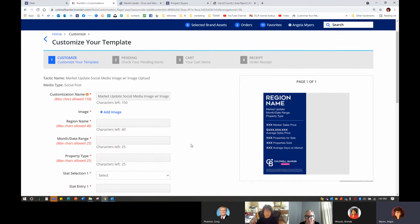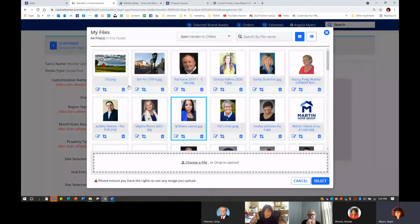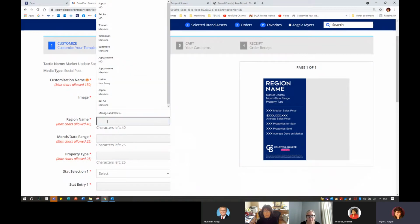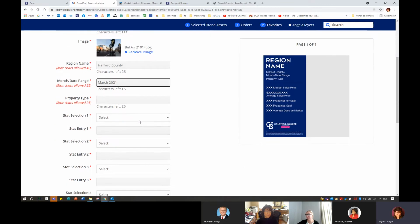And this is really, I don't want to say it's simple, but it's just kind of flowing with it. So market update, and I'm just going to say Harford County, and I'm just going to say it's March 2021. Let's say I'm going to do an image. I'm just going to go ahead and pull this Bel Air image here, even though it looks like Christmas, because it is Harford County. Region name, I'm going to do Harford County. And the month and the date range, I want it to come out as 2021 on my report. So anytime that somebody looks at this, they're going to know exactly when this data was from.